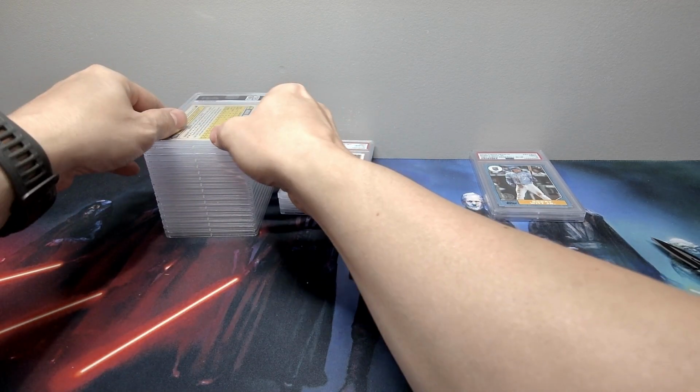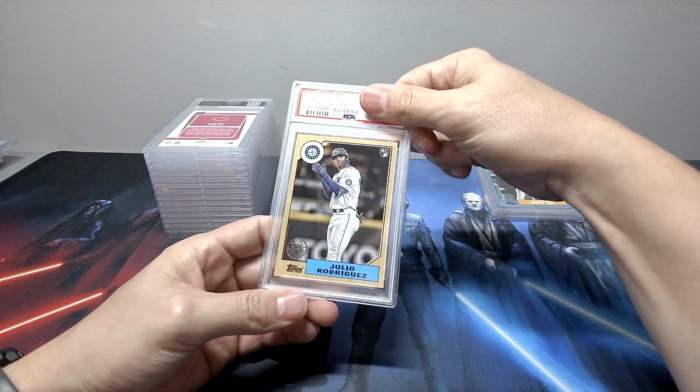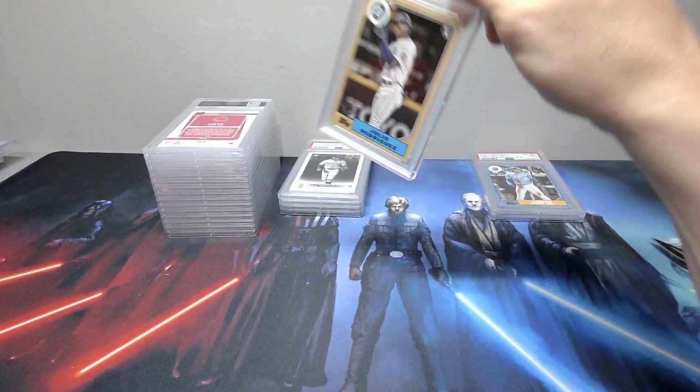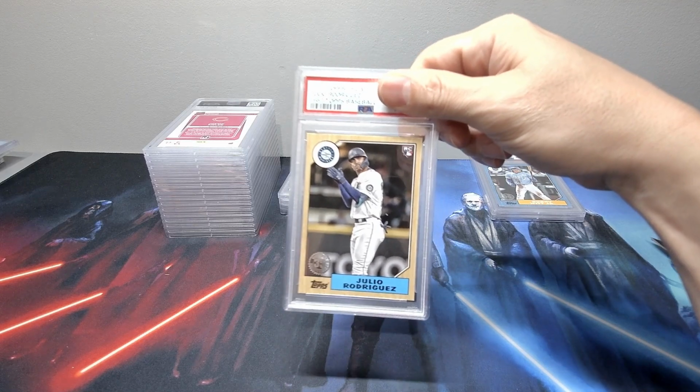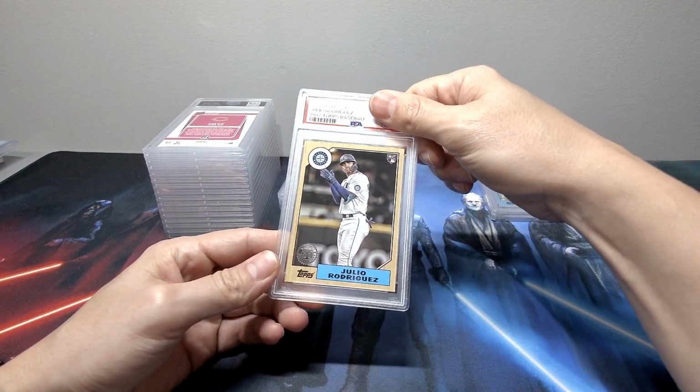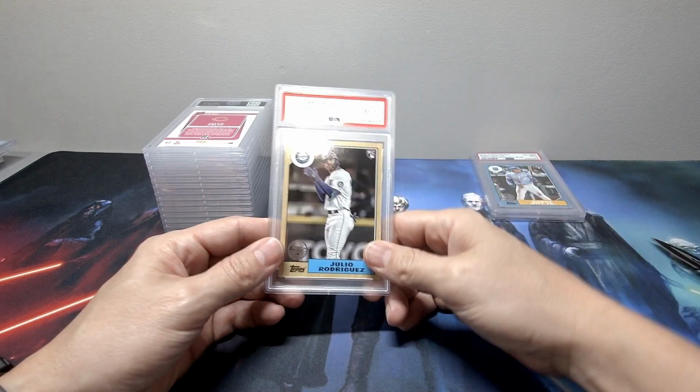None of these cards are like crazy cards. I pulled most of these from the sets. This Julio card basically just pays for the set. That's kind of the way it works. I have the Bobbies too. I haven't sent those in yet. Might do it. The '87 Julio, love the way it looks.